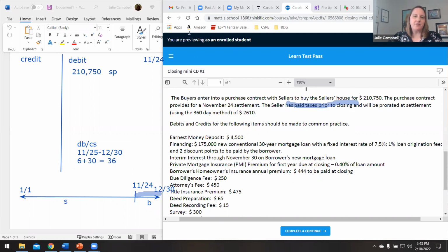If annual taxes are $2,610, I want to take that annual and break it down to daily. So I take my annual, divide it by 360 to get daily taxes of $7.25. Every day this year, taxes are $7.25. Buyer owes the seller for 36 days.